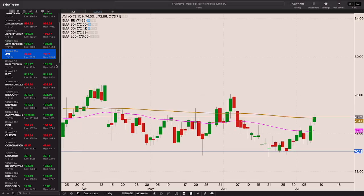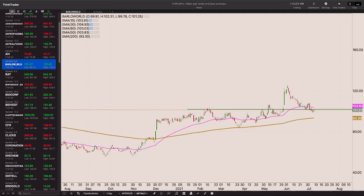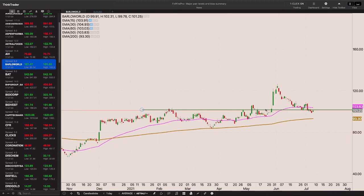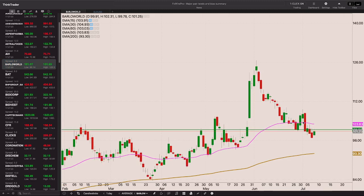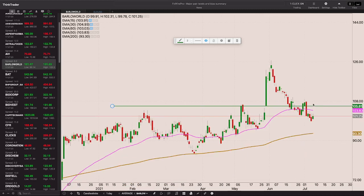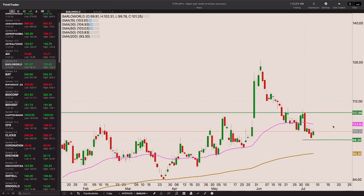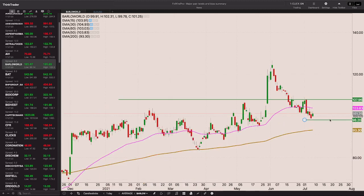So AVI came back to close above the 200 exponential moving average, but still below the 50 period, and still below the 200 day, so moving right along. Valterra, I got stopped out yesterday, so now I want it back above that 107 level to jump back into the stock with a stop loss just below that swing low there. If we can get a close through that 107 level, I'll jump back into the trade with a stop loss just below that swing low.